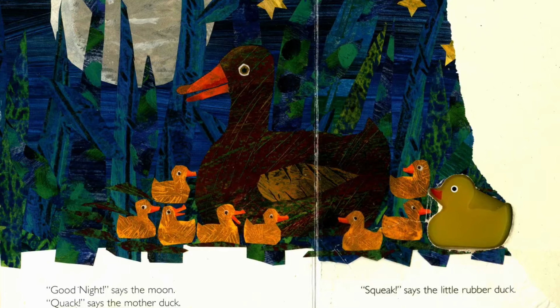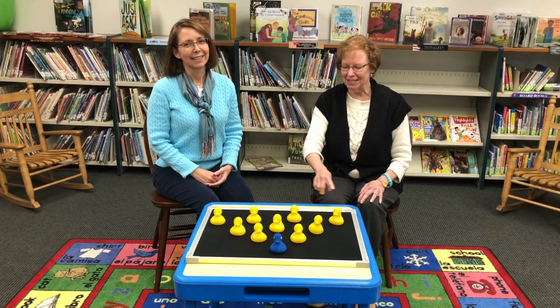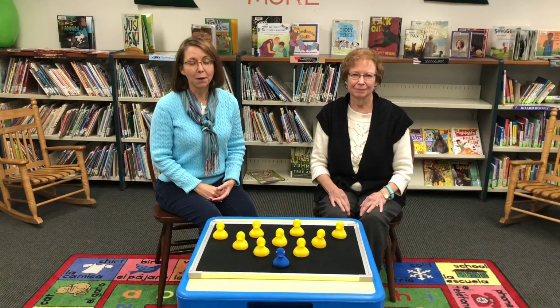The end. Wow, each one of these duckies sure had some pretty cool adventures. Now we're going to do our version of William B. Winburn's book. Can you guess the title?